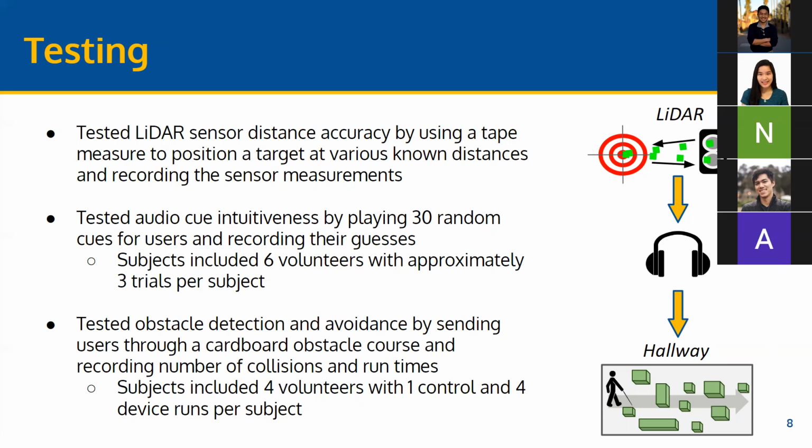The second objective we tested was the intuitiveness of our audio feedback system. We designed a testing protocol that involved playing 30 random audio cues, each associated with one of our distance bins, and recording the subject guesses. Subjects were told whether or not they guessed correctly in order to facilitate learning. Data was recorded for 6 subjects with approximately 3 trials per subject.